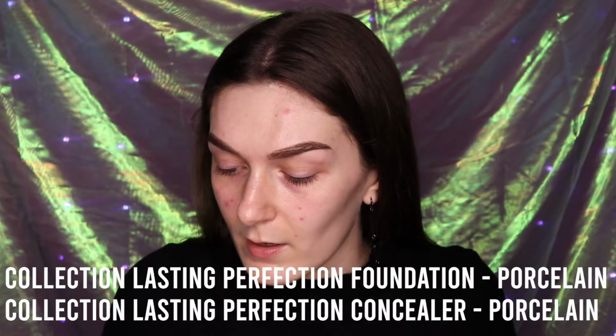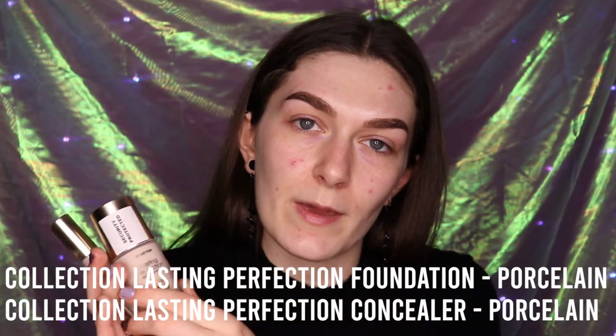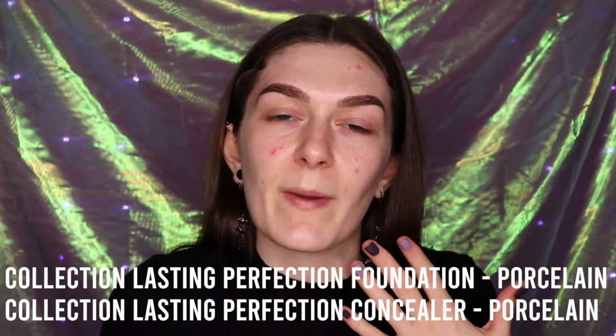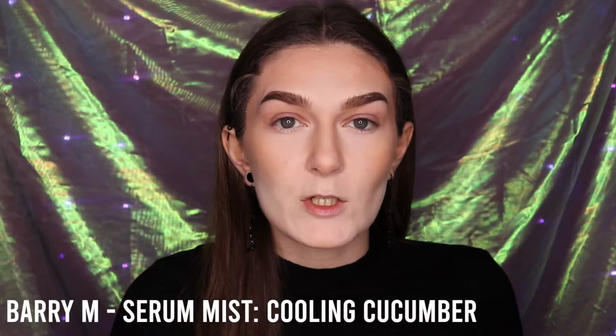So I'm going to go off camera and do my base using the Lasting Perfection Matte Foundation and the concealer, as these weren't in my Soph box, but I obviously need to do my base, and then I'll come back once those are done. So now my base is done, I'm just going to be using the Serum Mist that I got in the Soph box and just spritzing my face to get it prepped for highlighter.